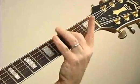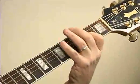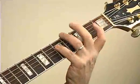There might be some places where you have a lot of problems keeping up. Let's pick a measure, a line. Let's say the first line on page 75. What you might do at first is to at least play the first note in each measure so that you keep going and keeping your place and keeping the time going.